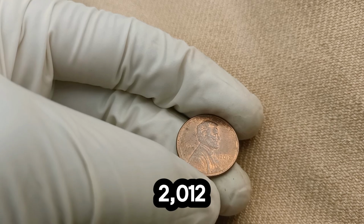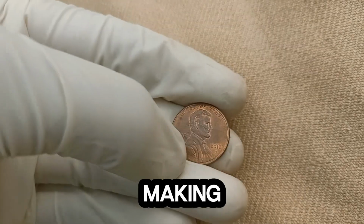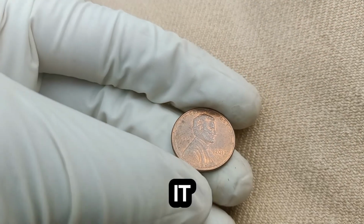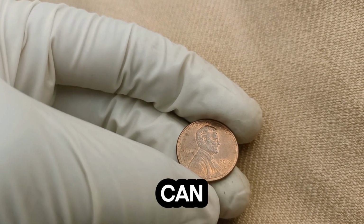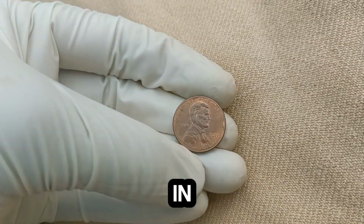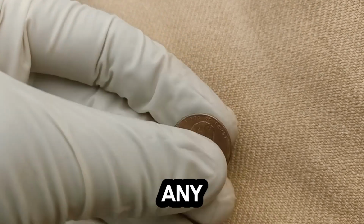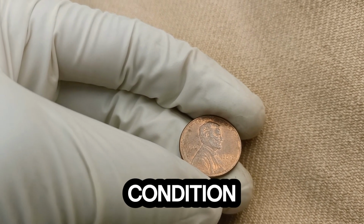In 2012, the U.S. Mint produced over 7 billion 1-cent coins, with the 2012 D making up a significant portion of that total. In fact, more than 4 billion 2012 D pennies were struck, making it one of the most widely circulated pennies of its time. This high mintage means that you can easily find 2012 D pennies in your everyday change. Despite being produced in such large quantities, these pennies are still valuable to collectors, especially when they're in excellent condition. But like any coin, the value of a 2012 D penny can vary greatly depending on its grade or condition.